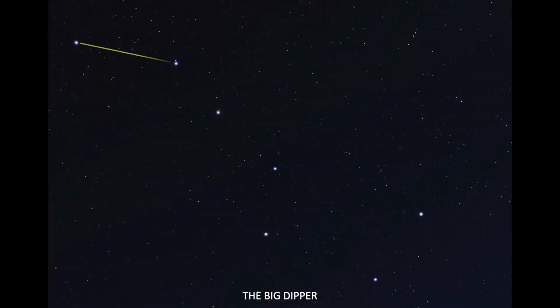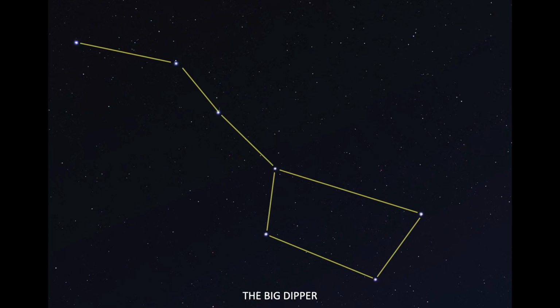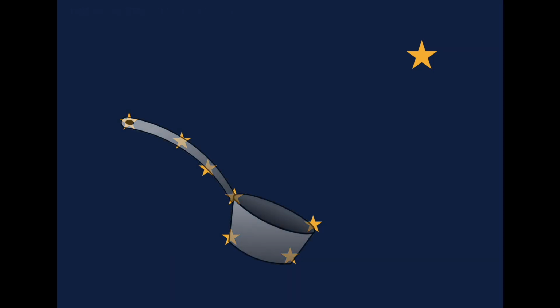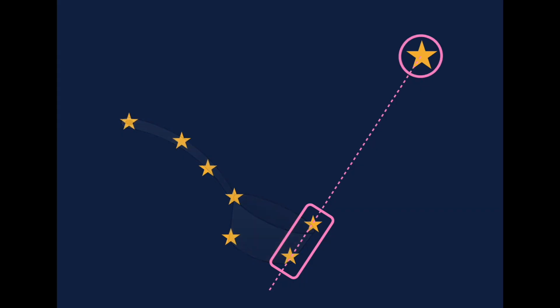So first you have to find the Big Dipper. It looks like this. Think of it like a big ladle. Find the two stars that make the front of the ladle. It doesn't really make sense to talk about the front of the ladle in this context, but whatever, you get the point. Construct a line between these two stars and follow it this way until you get to the next star of any significant brightness.